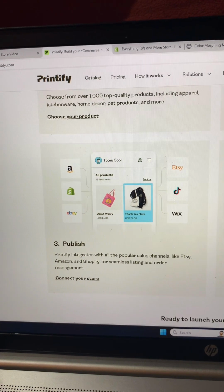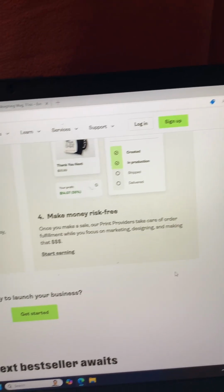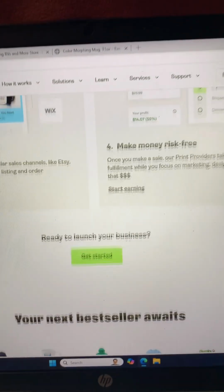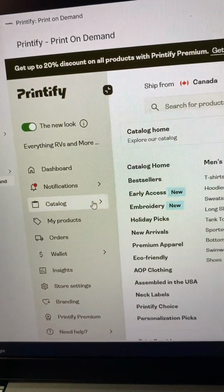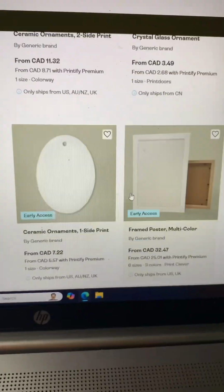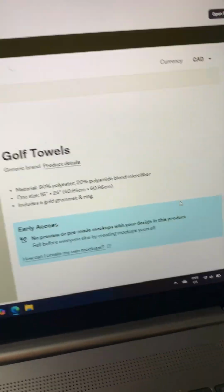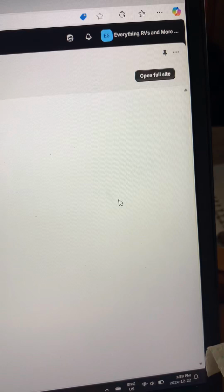Don't worry if you're not a pro. Tools like Canva make it a breeze to create designs. Step 4. Connect to your store or marketplace, like Shopify or Etsy, and hit Publish. Here's a pro tip. Start with designs that tap into your niche. For example, I focused on RV enthusiasts with adventure quotes and quirky camping humor. It's all about knowing your audience.